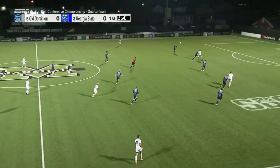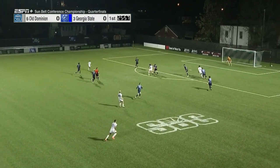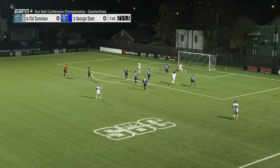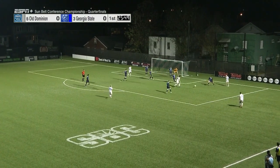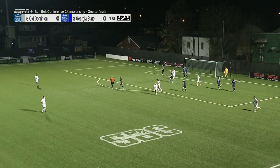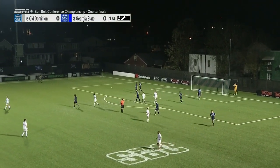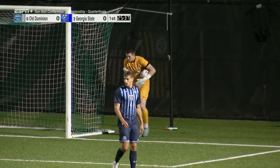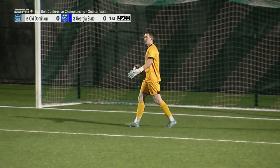Here's Arocha with it. Has some options ahead. Good ball played forward. Panthers knocking on the doorstep, curling around. Initial shot blocked. Carlson was bumped off initially, and that shot goes sailing over the bar. Thought Carlson had a surefire opportunity, but just wasn't able to get a shot off.